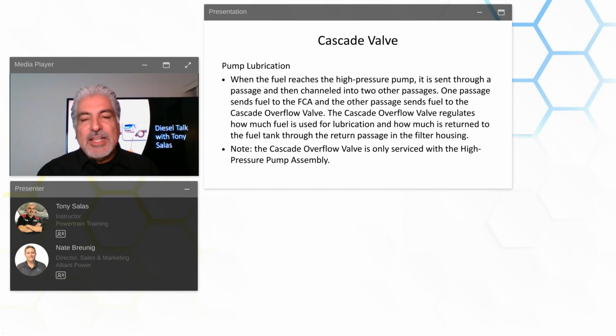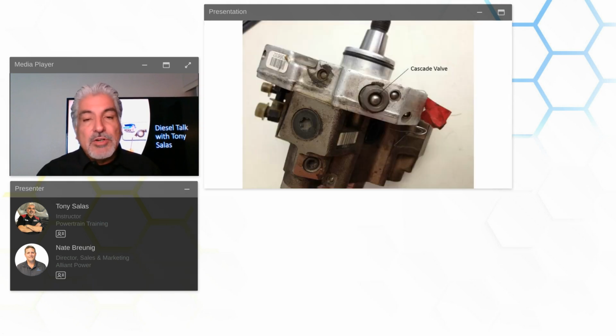In this case, that has been a little bit of an issue where we got a high return. So one of the things you can do when you have low rail pressure, it's sad when guys will put injectors in a system or do the pressure limiting valve, and next thing you know, they still have low rail pressure under load, especially under load. In many cases, it's the cascade valve. It could be stuck open, causing excessive return on the pump. So one of the things you can do is a return test on the actual injection pump.